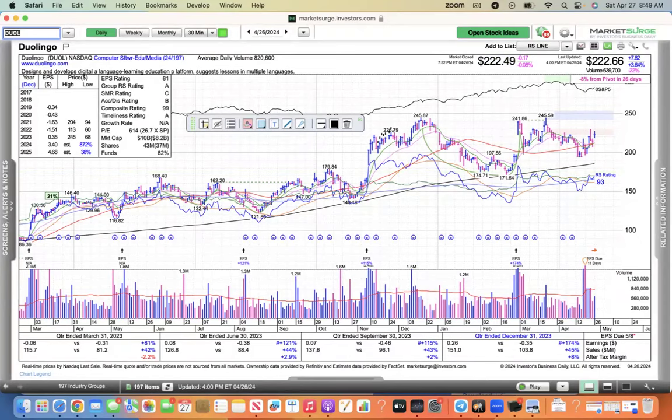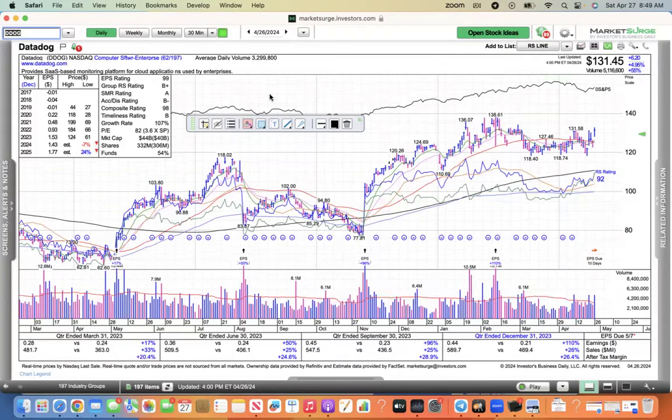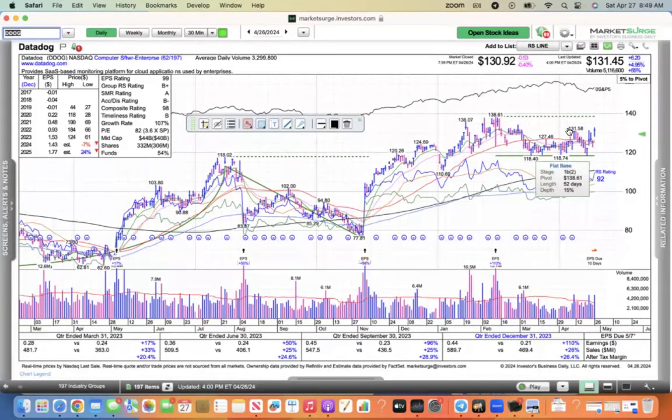And Datadog is one that I like. It went up on Friday after the Microsoft report. It's a partner of Microsoft, and it's a partner of Amazon, who reports Tuesday. So this thing could explode higher. This one's definitely going to be on my ready list. I really like Datadog. I should have had it on last week, but it was below the 50, and stocks below the 50, I'm a little hesitant to recommend, but that thing looks fantastic as well.